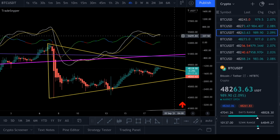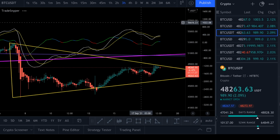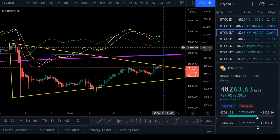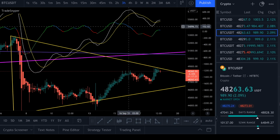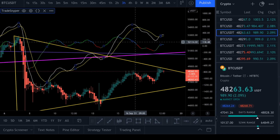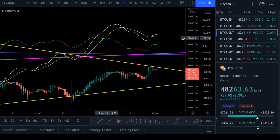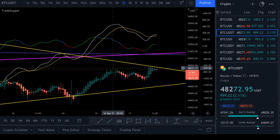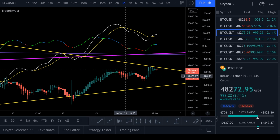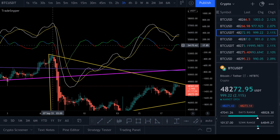It looks like this pump might be over. If you look at some of the lower time frames, as you can see here, the indicator has flipped blue, which usually will indicate a temporary top to the rally. As you can see, like right over here and over here, once it flipped blue, it kind of halted the rally, and then a couple candles later, it fell once it flipped red. So very, very interesting.